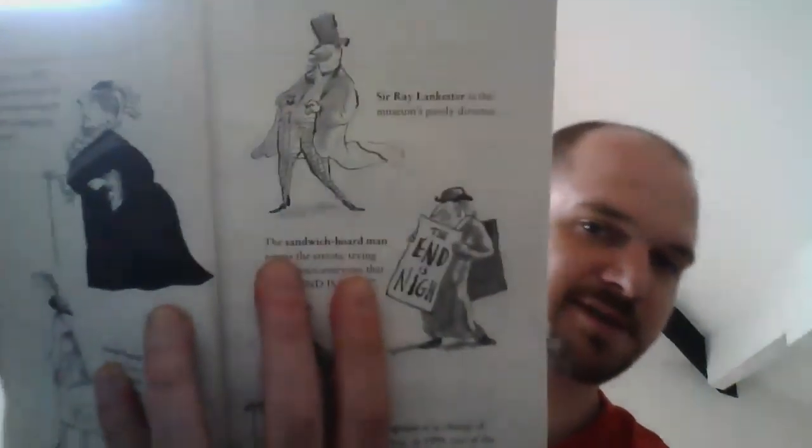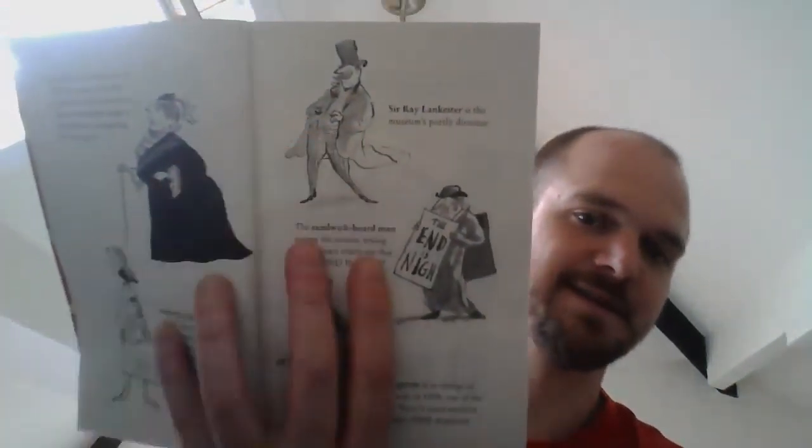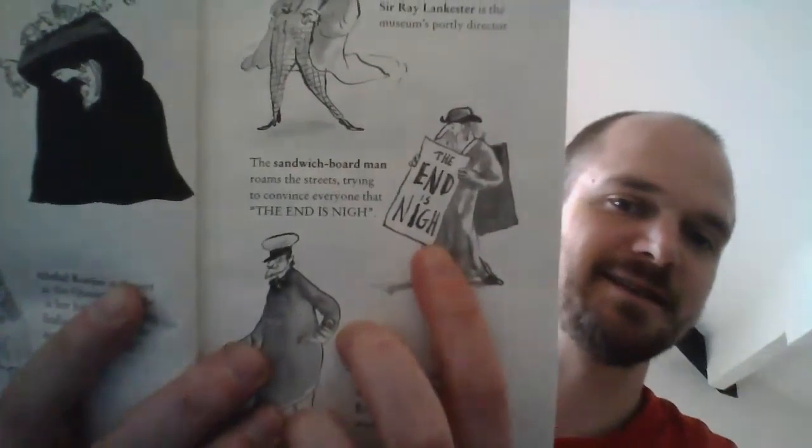Sir Ray Lancaster is the museum's Portsley director. That's this guy. And then the sandwich board man roams the streets trying to convince everyone that the end is nigh. So there's his sign, look, that says the end is nigh. And then there is the captain, who is in charge of what was, in 1899, one of the Royal Navy's most modern warships, HMS Argonaut. And so this is the captain.